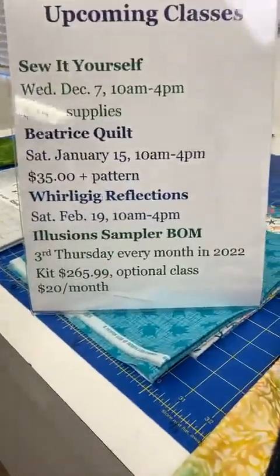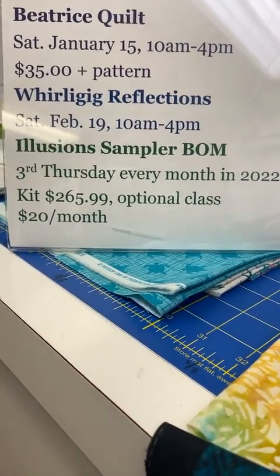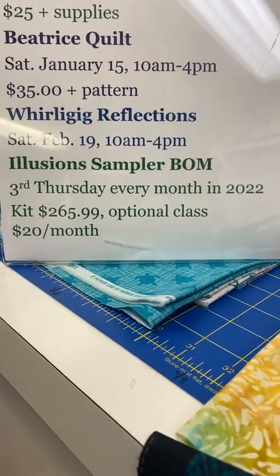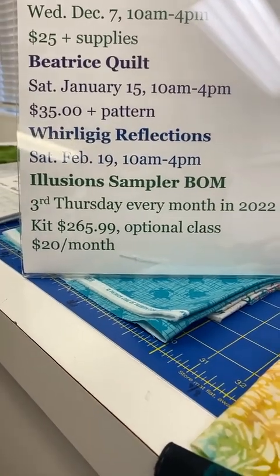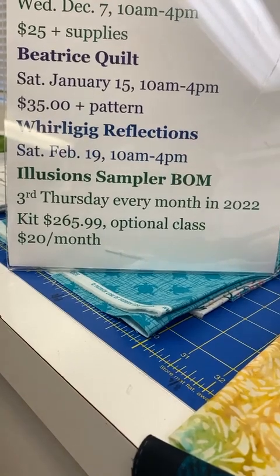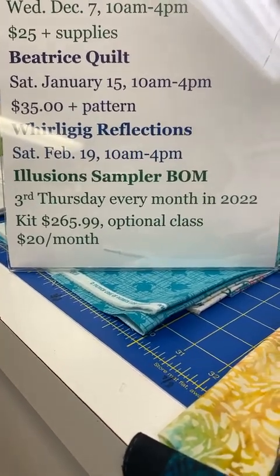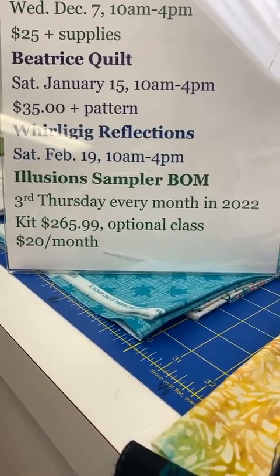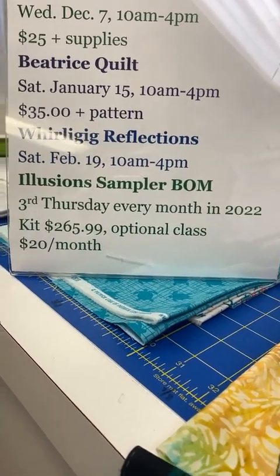The Block of the Month kit will cost $265.99, and we're going to offer it all at once, so that you will get everything, all 12 months of the patterns and all the fabric for all 12 months up front. So that will be in January. So $265.99 will be due up front. The only option that we're going to offer is that you can make it in 2 payments in January and February.